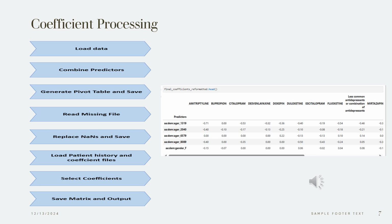From there, we are creating a coefficient 1 file where the predictors or strata were set as the index. Response variables were set as columns. The coefficient values from the original file were mapped to the appropriate predictor response pairs. Some predictor response combinations contain missing values, and for that we are creating a secondary coefficient file where all the missing values were imputed as 0. We are treating them as absence rather than incomplete data.